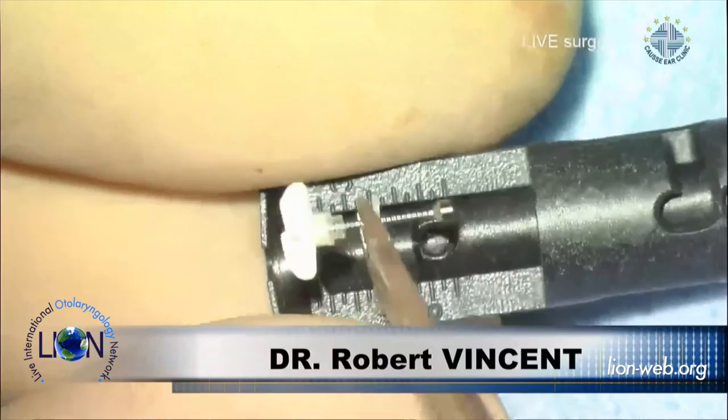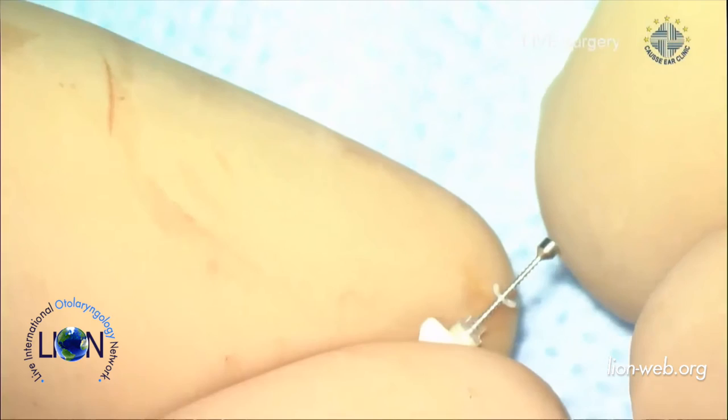Okay. Now, what I like to do is to make an S shape. So I'll try to do it right now. But if I want to do this, I need to remove the plastic part.